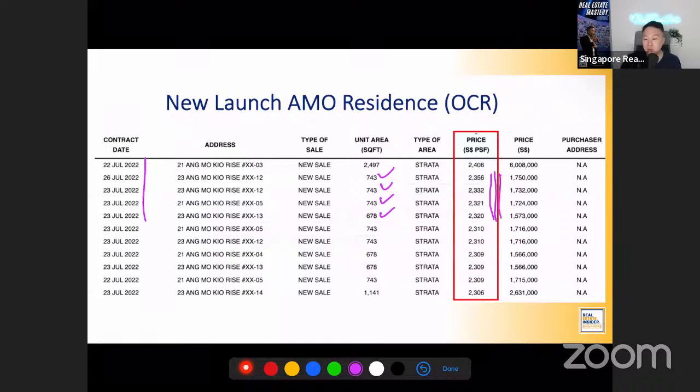2,001 is just on paper, but because there are so many different types of properties, the bigger ones, the smaller ones, if you look at actual price comparison, they are not even 2,001. We're talking about 2,003 onwards. Can you see this? So by going into details of each development, you'll be able to determine what the average prices are.